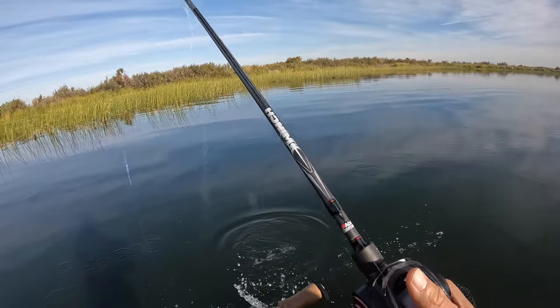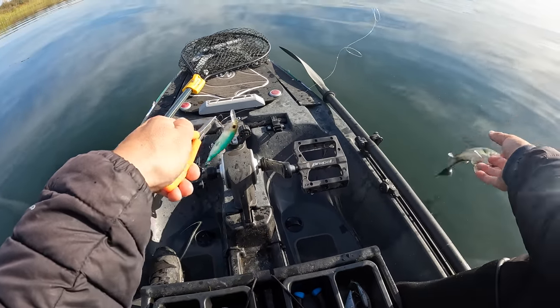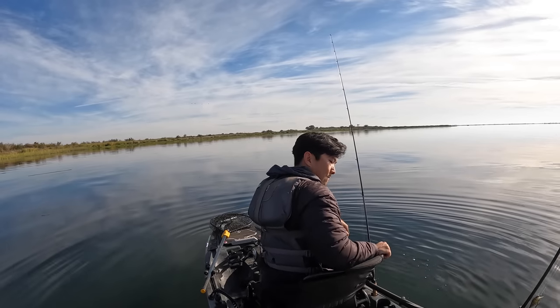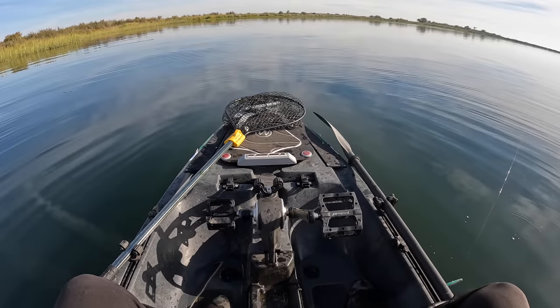Got a little patch of fish here. Take a little patch of them. Thank you, sir. Yeah, I saw that one come right out of the grass and get that jerk bait. I don't even have my sunglasses on either. Put these babies on. Bet you we'll be able to see a lot more of these fish.